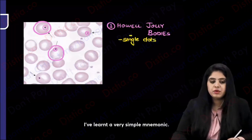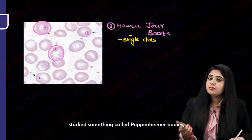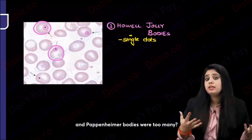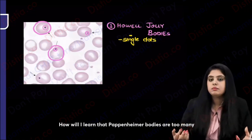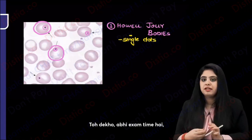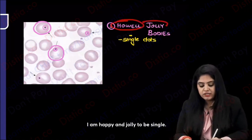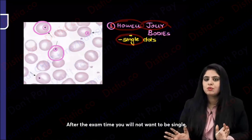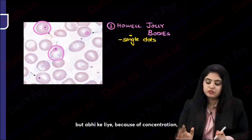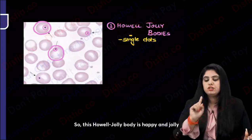I've learned a very simple mnemonic. Do you remember in the previous segment of this chapter, we have studied something called Pappenheimer bodies, and Pappenheimer bodies were too many. How will I learn that Pappenheimer bodies are too many and Howell-Jolly bodies are single? So look, right now it is exam time. At exam time you are happier being single. I'm happy and jolly to be single. After the exam time, you will not want to be single, but for now, because of concentration, you are happy and jolly to be single. So this Howell-Jolly body is happy and jolly to be single.